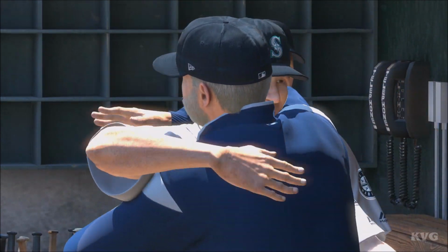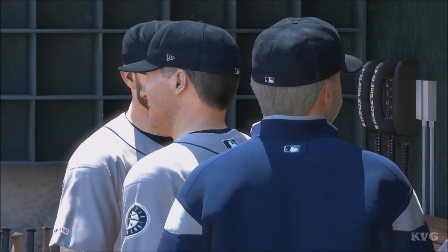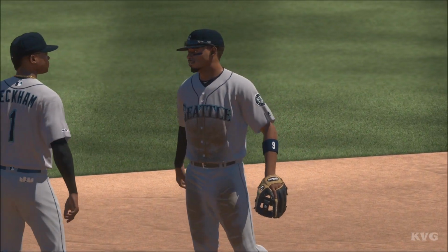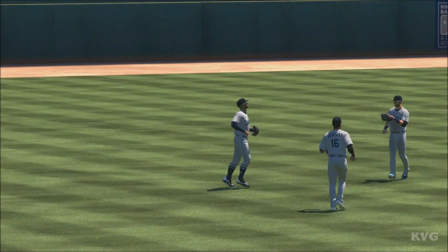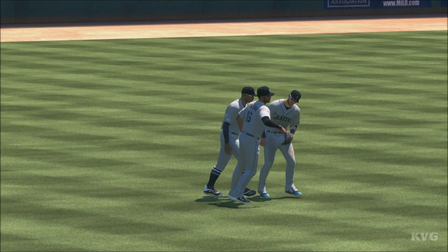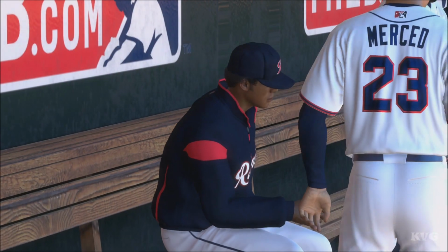You might think it's just another win, but it's awfully hard to win in this game, especially on the road. But they find a way to get it done, and they should be very happy with this performance. And the score finishes 4-1 today. Seattle scored in every single inning on the way to victory. Marco Gonzales is credited with the win. Matt McCoy only completed 2 innings and is charged with the loss.